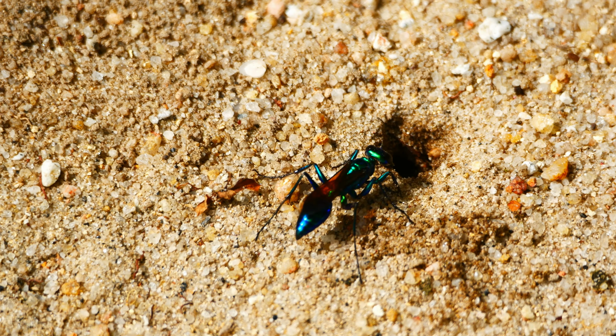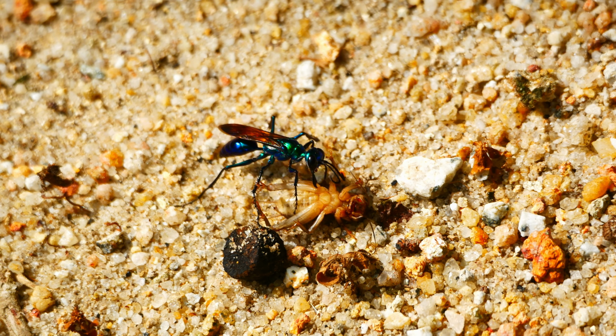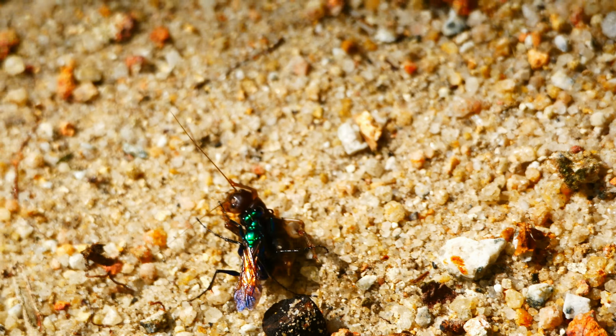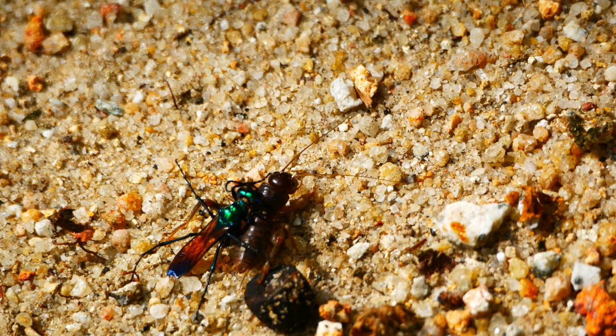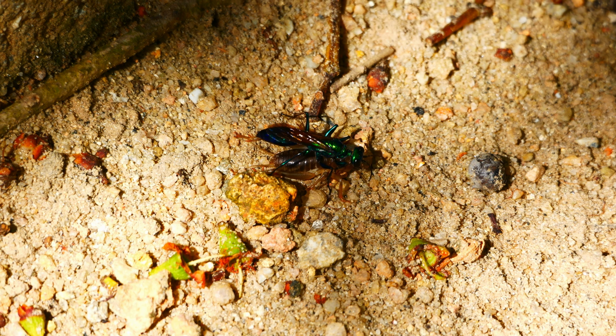Suddenly, a cricket shot out and landed some distance away. The response was instant. She plunged across, curved her abdomen round, and thrust her sting deep into the cricket's body. After just a few seconds, her victim ceased struggling. Its vibrating legs and antennae became still. But the cricket wasn't dead, it was merely paralysed. It is destined to provide a supply of fresh food for the wasp's larvae.